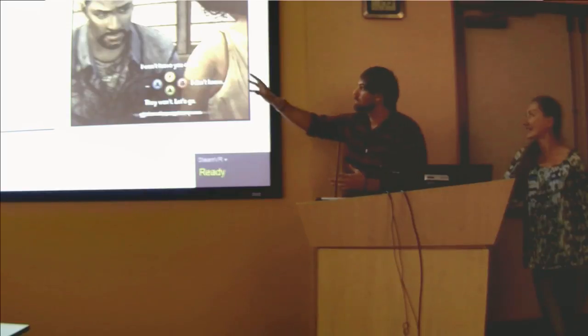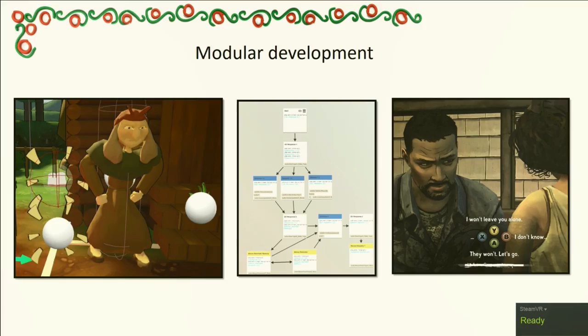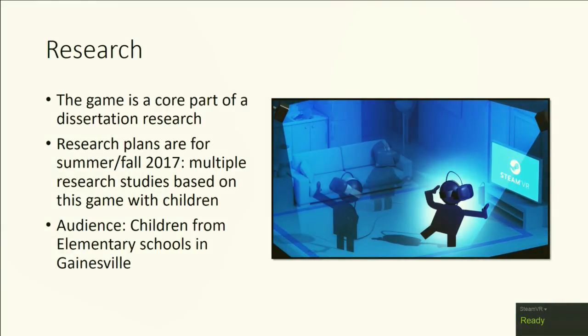We also integrated Yarn, which is the tool you see in the middle. It allows us to create the dialogue flow, assign where and how the audio plays, and set the questions that will appear. On the left, we have a little example of how an empathy character is set up, and we can build more empathy characters from this template. Similar to a previous VR game with the Tin Man, we were going more towards this Telltale-type game.